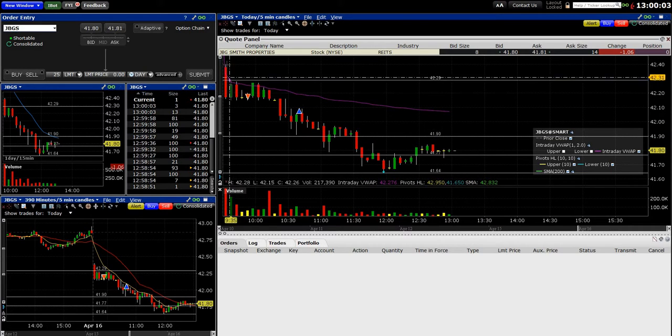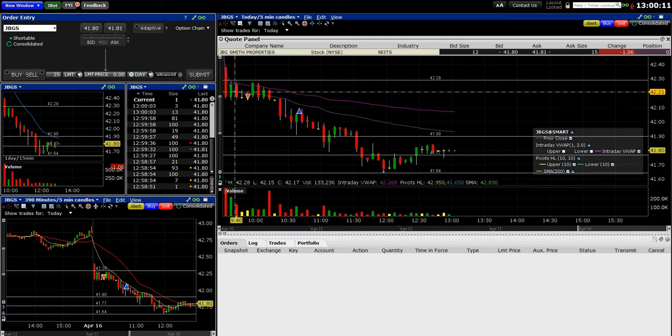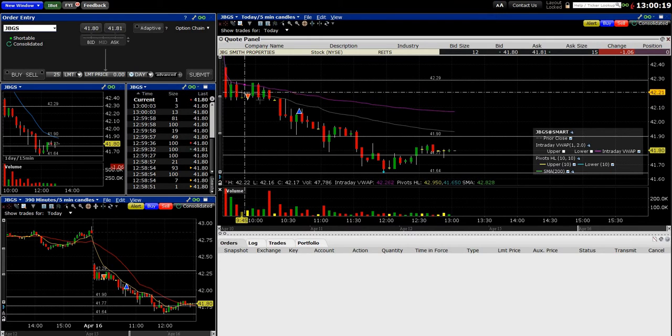So I took a short on this. In the first 5 minutes it went down, and then I had a big green candle right up to VWAP, volume weighted average price, which is a key for day trading. And then it rejected it and came back down again. So I saw that, and I saw this green bar ignored, and then I saw this little doji candle where buyers tried to bring it up a little bit, still couldn't.